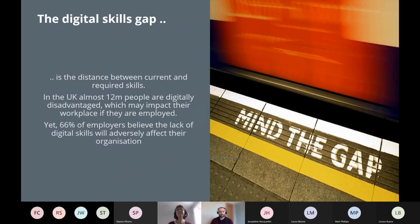So we're here to talk about the 5 M's of digital skills development. And the reason we're talking about that is this concept called the digital skills gap. That is the distance between the current and required skill levels, which is a global issue. And it's a challenge that many governments have striven to address for years.